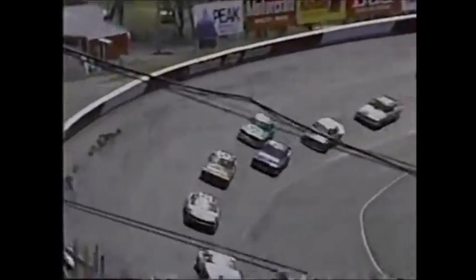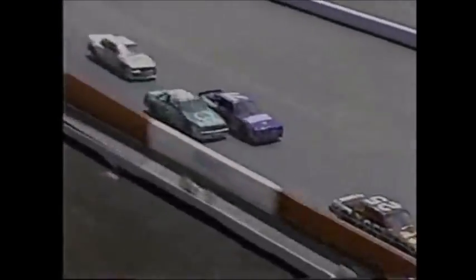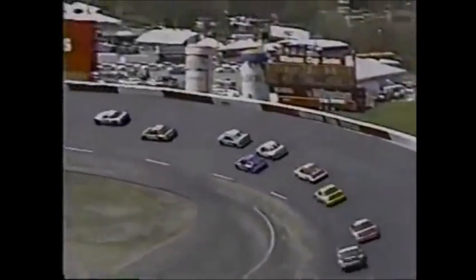Look at the two abreast traffic here as Ken Schrader in the number 25 car is outside of Dave Marcus. Schrader, it seems, has been in traffic for most of the afternoon trying to move through it. And here's Ricky Rudd banging with Dave Marcus off of corner number 4. And there's Bobby Allison moving to the high side of Dave Marcus. And Terry Labonte, who is back in action.